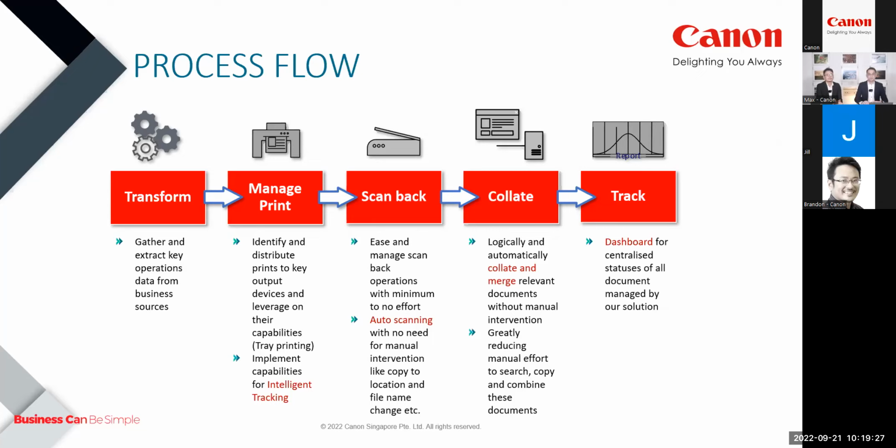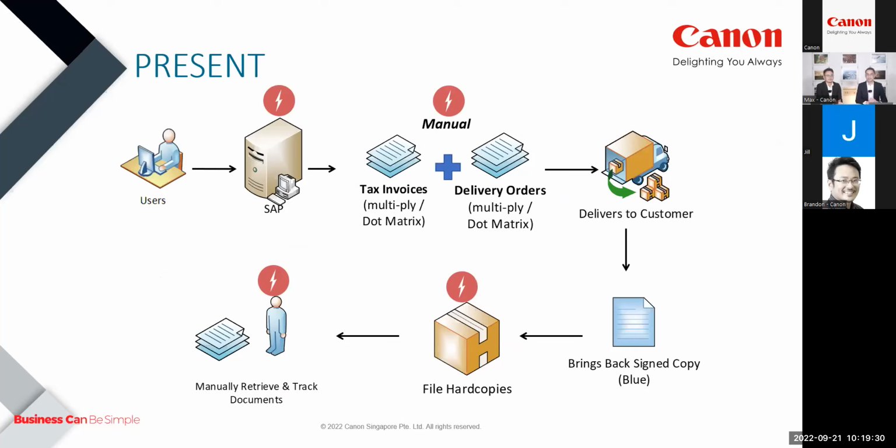Before we go to the demo itself, from the screen you will see the current process, how the customer is doing their proof of delivery. This is the standard way that the customer will do it. Starting off, the user goes to the SAP or ERP system to print out. They will print out the hard copy of the DO, tax invoice and all that, and pass it to the delivery crew, who go to the customer's place to get it signed back, and then they will file the documents manually.